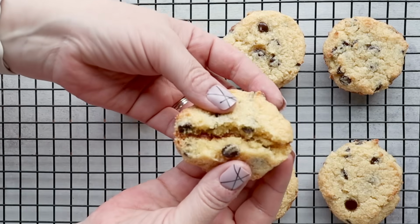And I usually can get around 18 cookies out of one batch, but let's say you're a person that doesn't want to make a whole big batch of keto chocolate chip cookies, you just want one. Well, click on this recipe right here. I show you how to make just one keto cookie and it only takes a couple minutes to make. So good.